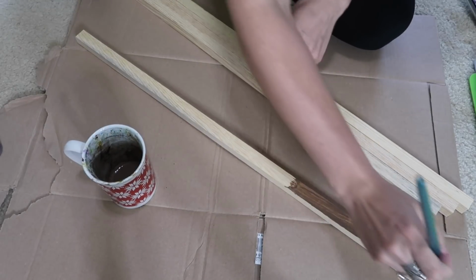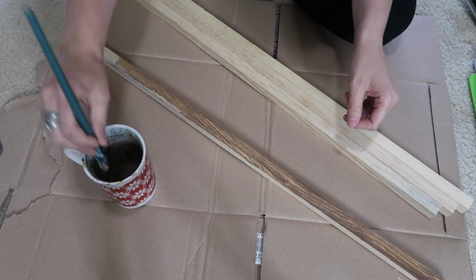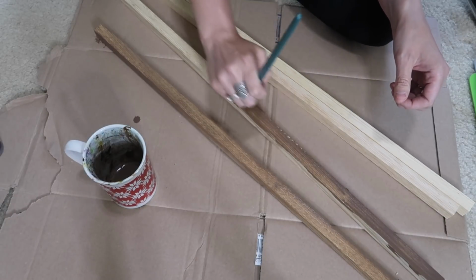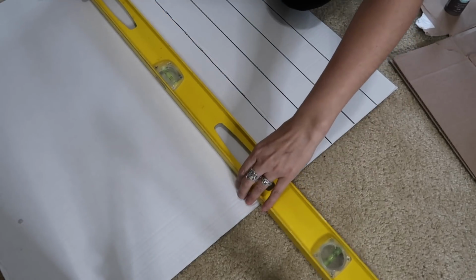And then I just mixed a little bit of water with the truffle Waverly chalk paint, and I'm just painting these wood stakes. They are 28 inches long, and I love making stain with just some acrylic paint or chalk paint. I just think it dries fast, it works well, I can do it inside.